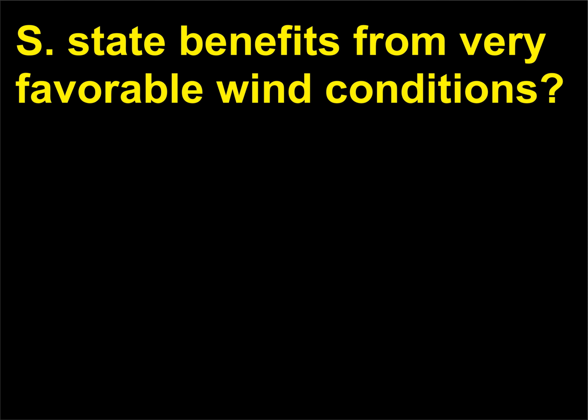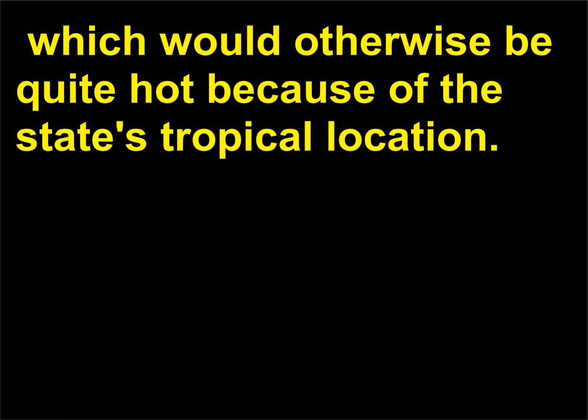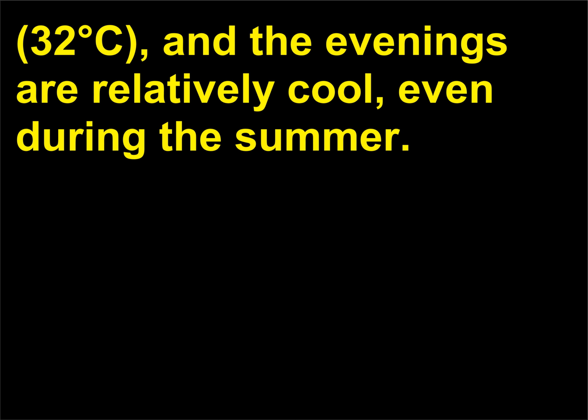Which U.S. state benefits from very favorable wind conditions? The state of Hawaii enjoys a climate where ocean breezes naturally cool the islands, which would otherwise be quite hot because of the state's tropical location. Because of these ocean breezes, temperatures rarely exceed 90 degrees Fahrenheit, 32 degrees Celsius, and the evenings are relatively cool, even during the summer.